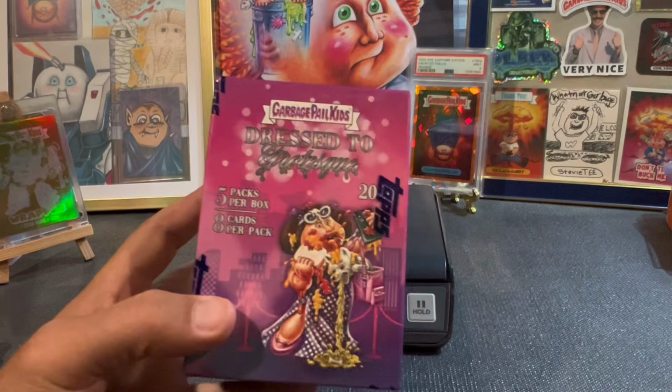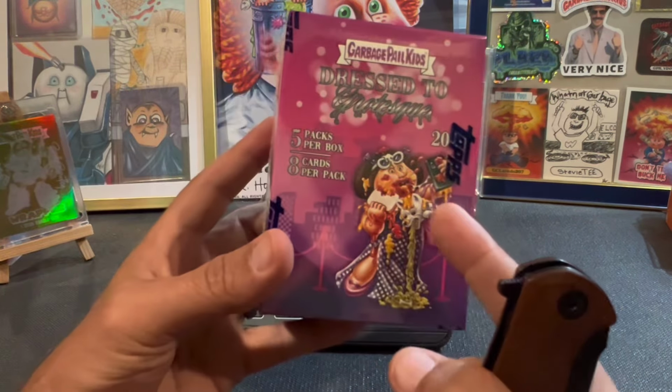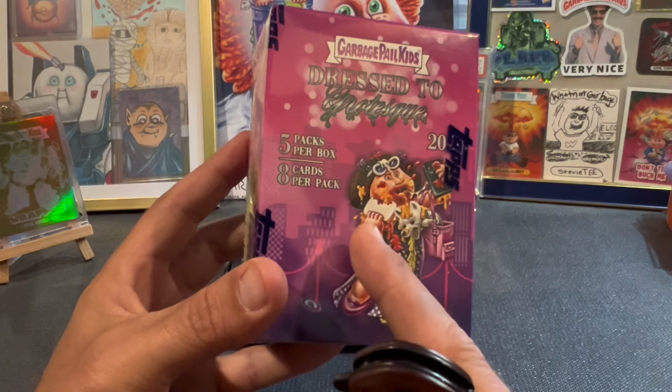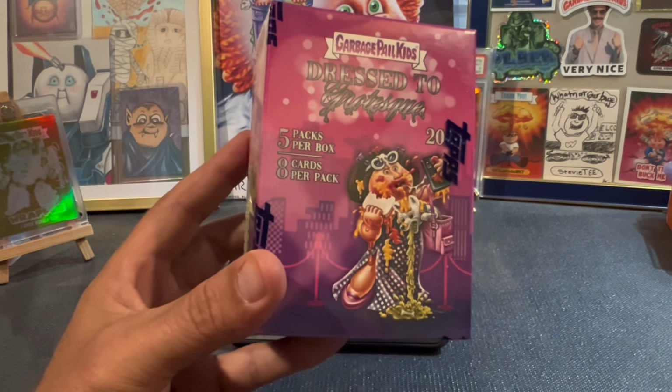So this one right here is gonna be sick. I'm gonna actually weigh each pack, because in here there's gonna be 5 packs, 8 cards per pack, but each pack is gonna have a hit in it, and it is guaranteed to have a sketch.